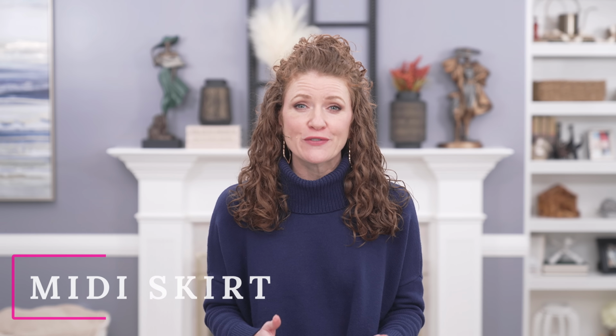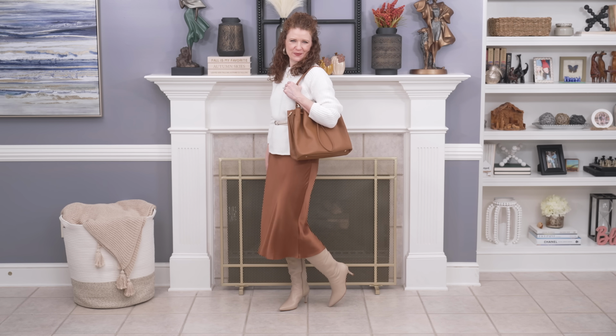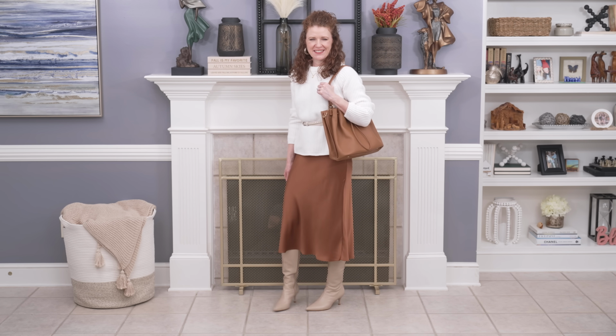I want to start off with a midi skirt because I think this is a very common skirt. It's something that has been on trend for a while. I have a slip skirt, and a lot of you might have a slip skirt like this, or yours might be a little bit more A-line. I think these shoe options will work with either.